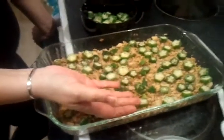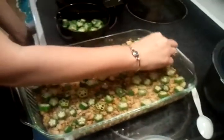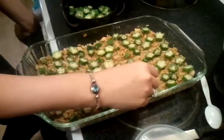If I didn't use the okra, you would use leftover vegetables, whatever you have left over, if you have beans or carrots or corn or whatever you have left over. Right. But we didn't have a whole lot of that left over, so the okra is great in it. Cool.